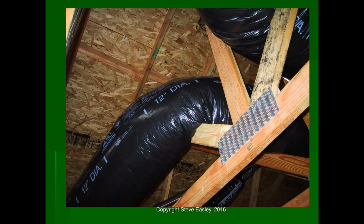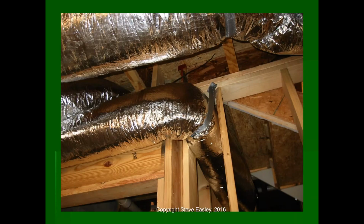How much air could possibly move through that? And these are the things that we see in the field every day, and it's because we don't think through the designs up front. And that's really what we mean about integrated design and project delivery: making sure that we have a pathway for all the ductwork and making sure we have inspection protocols to make sure that these things don't happen. A lot harder to fix these in the field.